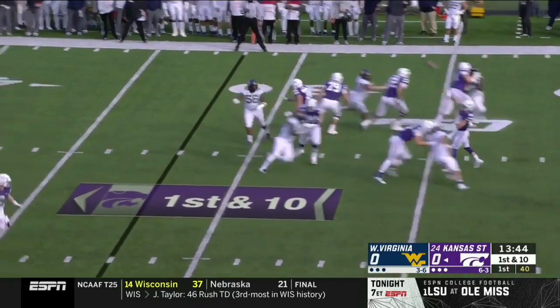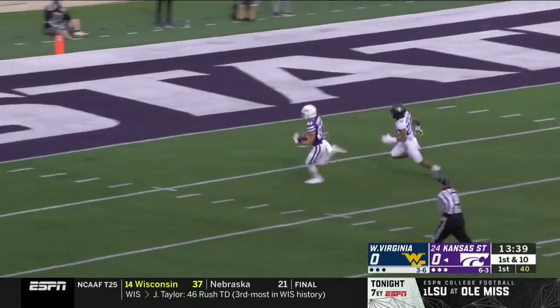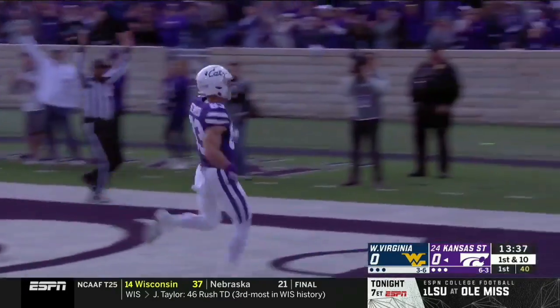He's back to pass. Taking a shot on the post. Wide open. Caught. Touchdown. That's how you say hello.